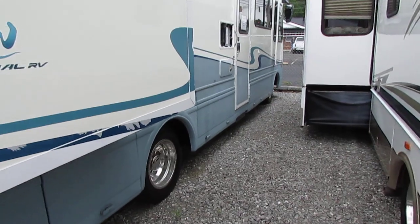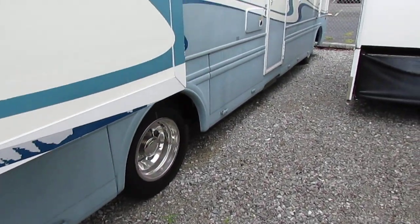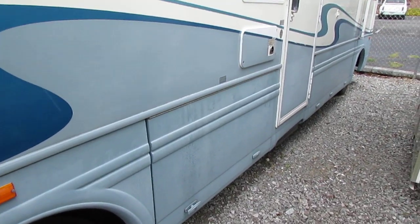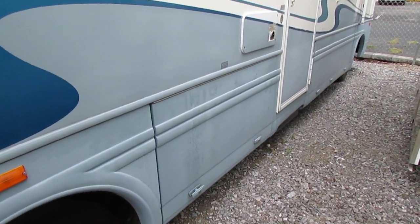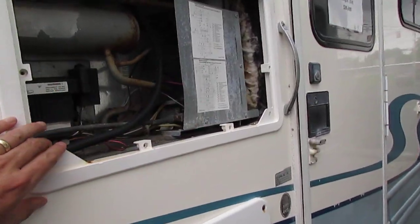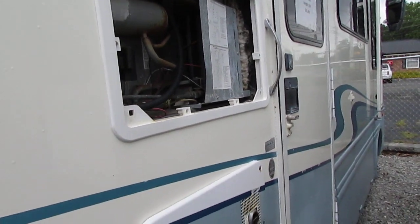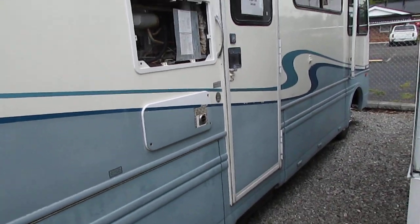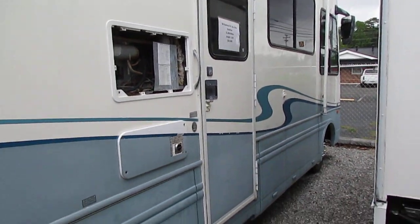It only has 51,000 miles, but like I said, it does have a few little stripes, and you can see the bottom paint on some of this is faded a little bit. Most dealers aren't going to show you this, but like I said, folks, I like to show the good and the bad of everything we sell. Now, when we brought this thing in, we drove it 400 plus miles. The refrigerator vent did come off. I just ordered that myself. It will be here by the end of the week, so it will have a white refrigerator vent cover to replace that.